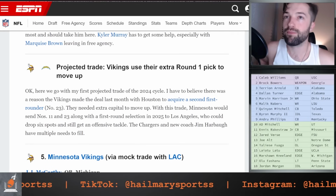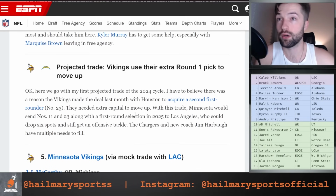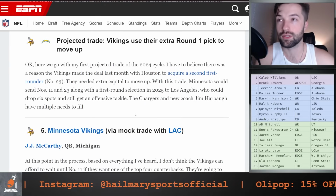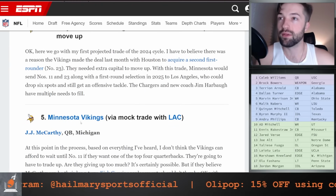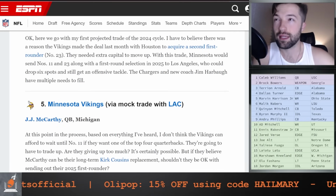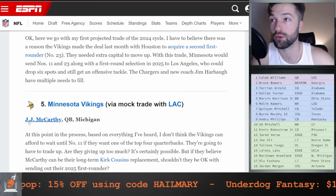The Vikings then trade up with 11 and 23. Apparently, the Chargers also get a 2025 first. That's just so damn expensive. But the Vikings then go J.J. McCarthy at 5. I just don't think that it should cost that much. It just shouldn't. You shouldn't have to pay 3 first-round picks for J.J. McCarthy.